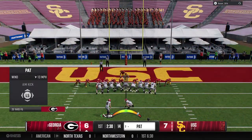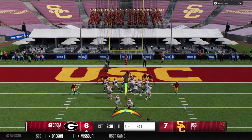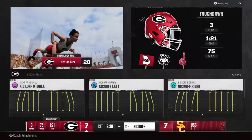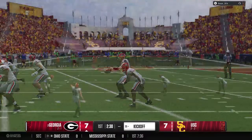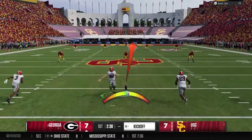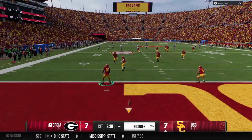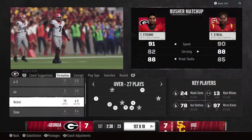Getting set for the point after. Right down the boulevard. Quick strike offense on that 3-play scoring drive. And the score comes with a quick strike up top, covering 79 yards. That one bounds through the end zone, and it'll be a touchback.